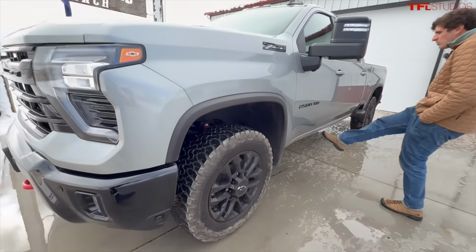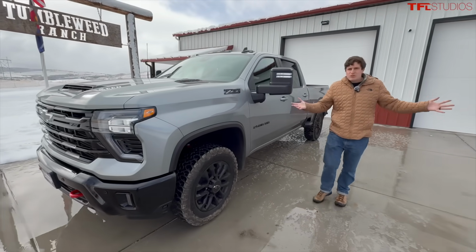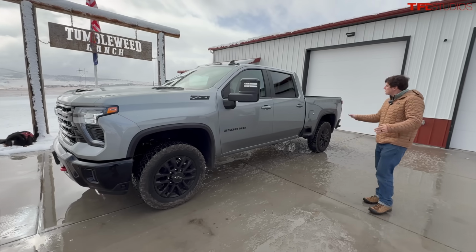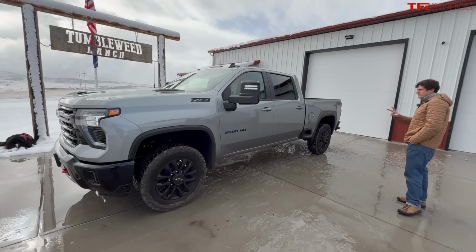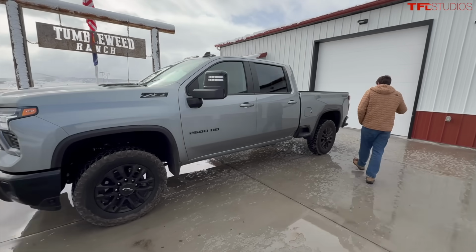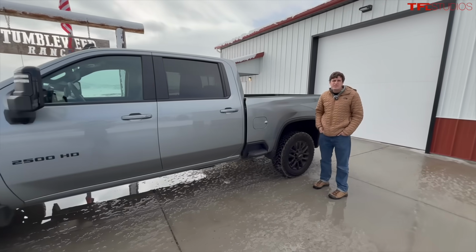I think we're going to put some running boards on it. Look, this truck is never going to be a rock crawler, and it's pretty hard for some of our shorter members to get in and out of. So we'll put some step/rock sliders on it. We'll put a tonneau cover on it, most likely. But very impressed with this truck so far.